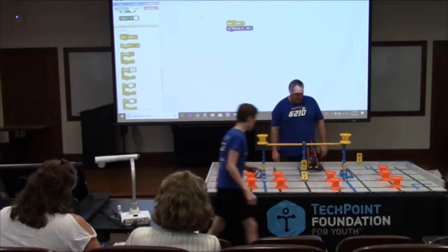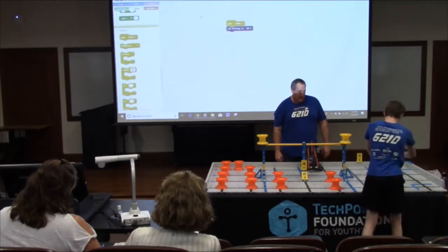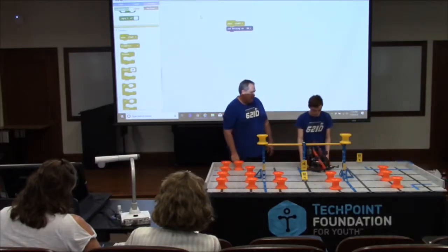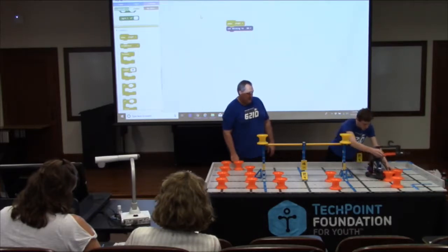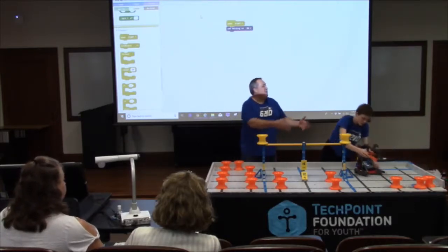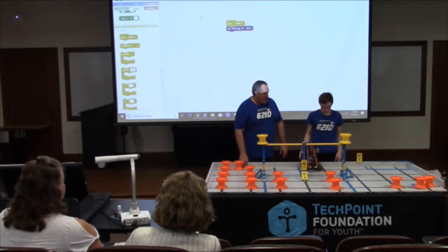I think a really good thing would probably be to turn, go over here, turn, and then just push these two. Yeah, and this is what we do a lot of times when we're doing autonomous programming: storyboard it out. Figure out where you need to go, right? So what's that going to require? What kind of steps does it take?